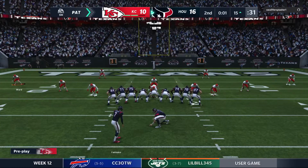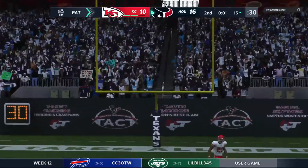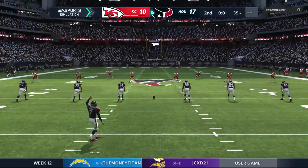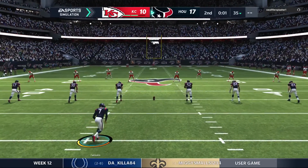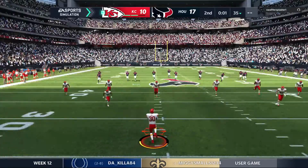You get down near the goal line, this is where having a sure-handed tight end becomes a luxury, and it pays off big time, especially when the defense sells out against the run and he finds himself open for an easy touchdown. Fairbairn good with the extra point, and that makes it a 17-10 score.